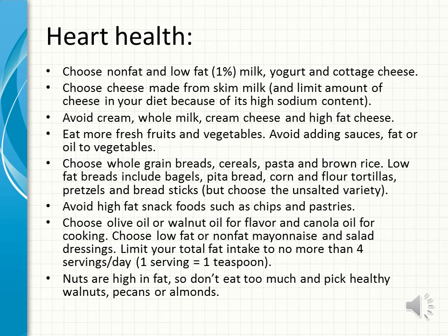Choose non-fat and low-fat 1% milk, yogurt, and cottage cheese. Choose cheese made from skim milk and limit the amount of cheese in your diet because of its high sodium content. Avoid cream, whole milk, cream cheese, and high-fat cheese. Eat more fresh fruits and vegetables. Avoid adding sauces, fats, or oils to vegetables.